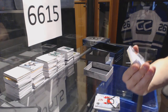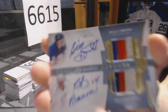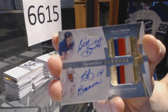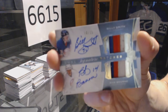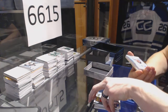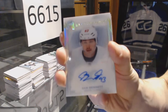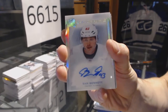We've got a dual signature patches number 10/15 for the New York Islanders, Billy Smith and Bob Bourne. 10/15 dual signature patches for the Islanders, Billy Smith and Bob Bourne. We've got an enshrinements autograph, number 98/99 for the Calgary Flames, Sam Bennett. 98/99 enshrinements for the Flames, Sam Bennett.